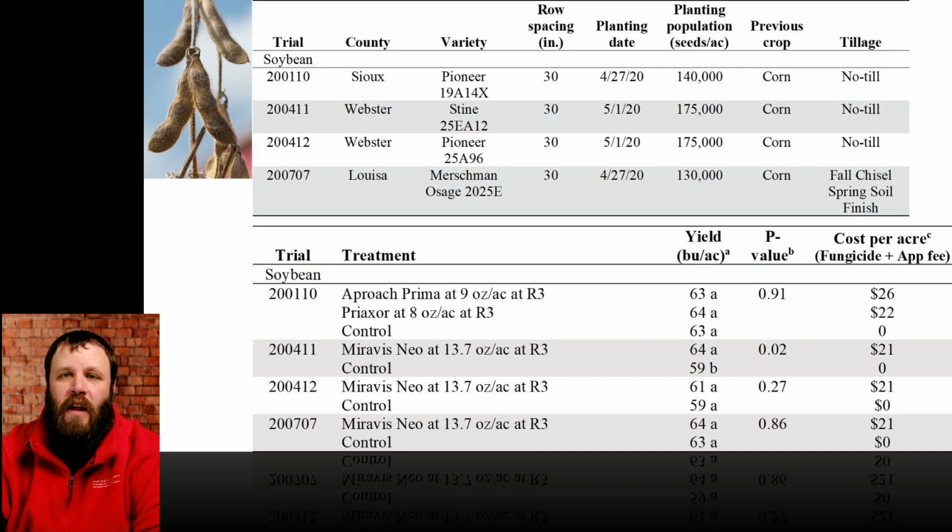Now, if you look at some of the other ones, you can see the Approach Prima Preaxor in 200-110 did not have a significant yield difference over the control. However, this is where the cost per acre and the profitability, like I talked about earlier, come into effect. Because if you do not have enough yield advantage to get a profit, then all of that money is going to have to be made up somewhere else within your system in order to make it work.